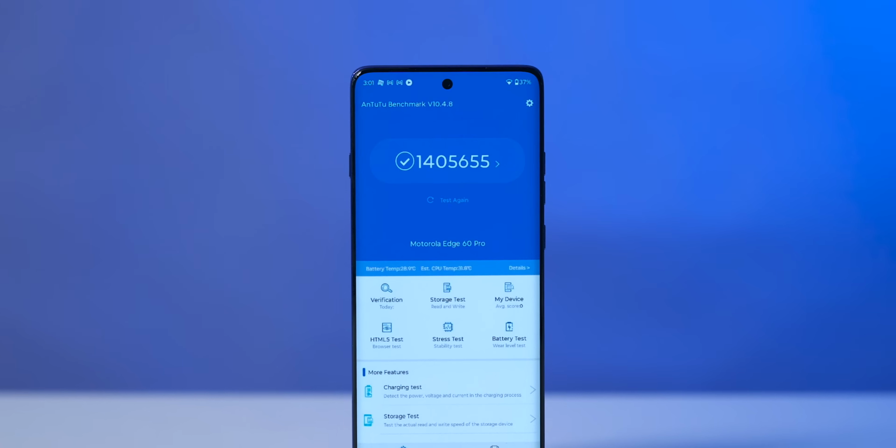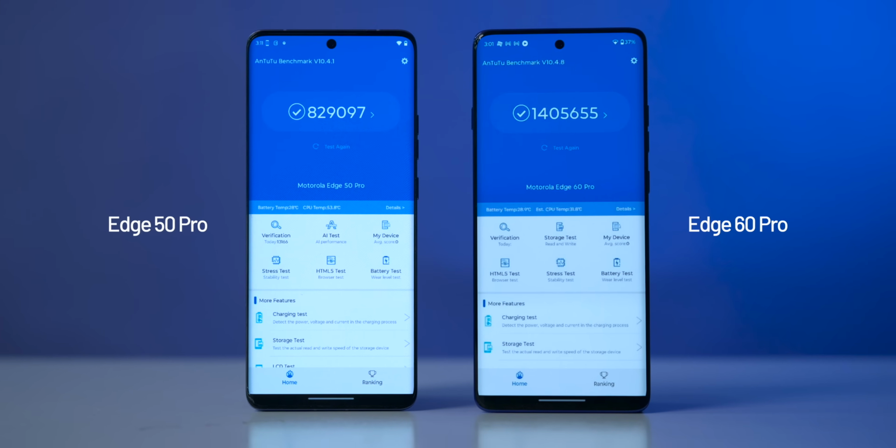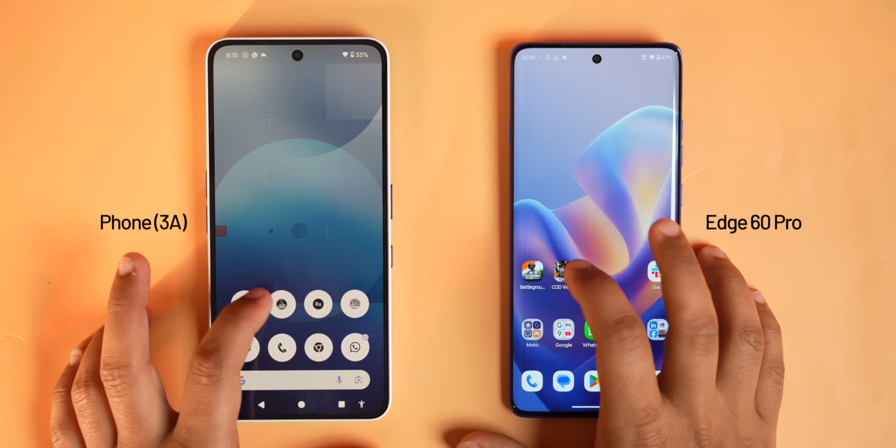Now definitely Motorola has given good specs, but does it perform like that? Are there still those lags in the camera app? So we ran the AnTuTu benchmark, scores somewhere around 11.3 lakhs on AnTuTu. If I keep it side by side with last year's Moto H50 Pro, the difference is almost double. We also ran the CPU throttling test, the graph here is green. But these are benchmarks. How does it perform in real life? Well, let's see with app opening.